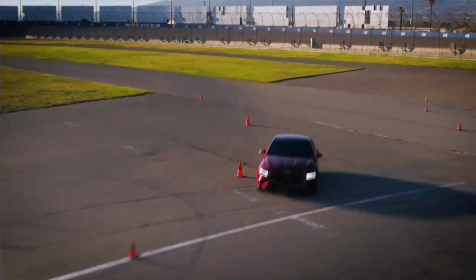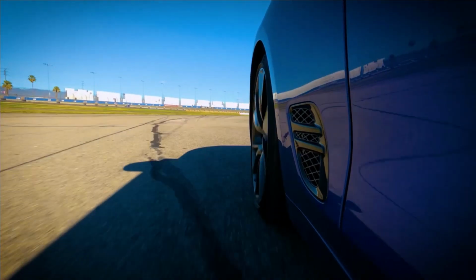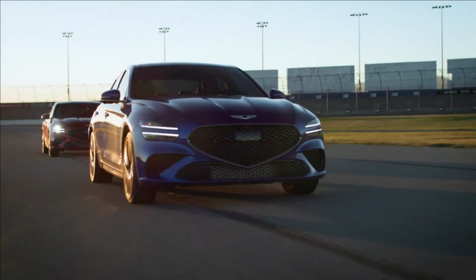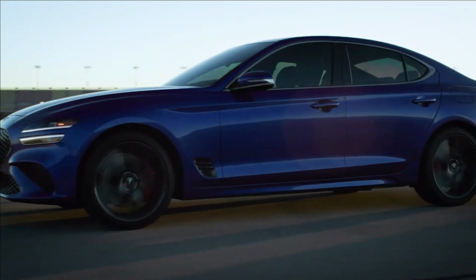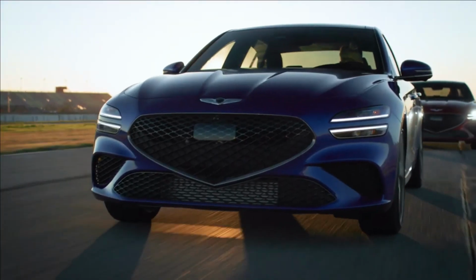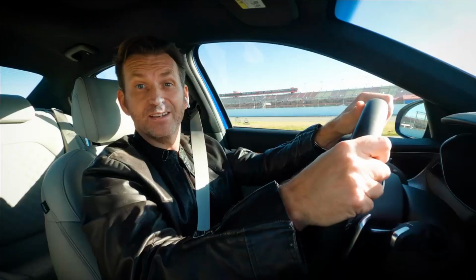The G70 is becoming so driver-centric. There's a whole different dynamic. When we think about performance, anything is possible at Genesis. I think we're all going to have to stay tuned. We have a few clever bits up our sleeve. This is the Genesis G70, and you better try it to believe it.